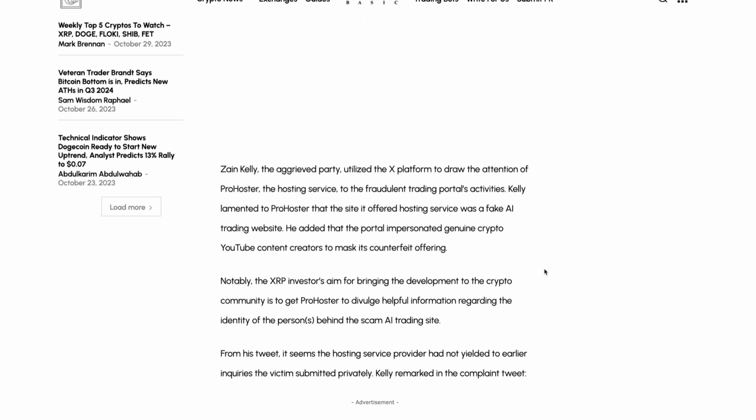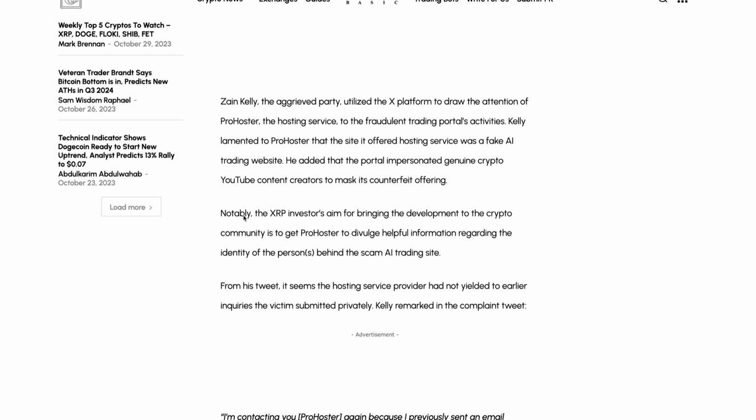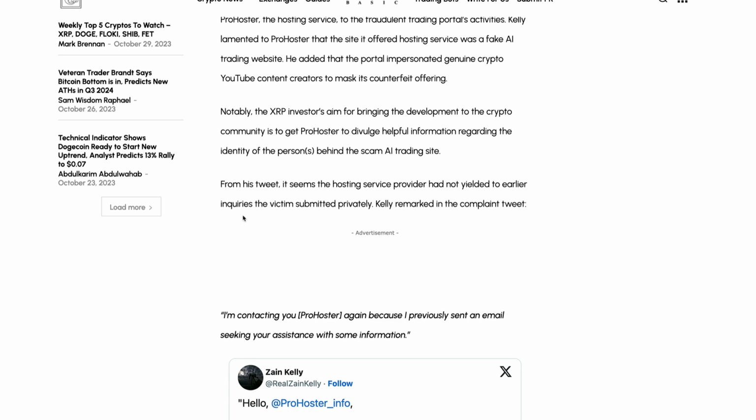This one has to do with Zane Kelly. He apparently fell victim to a fraudulent trading portal activity. Kelly lamented to ProHoster that the site it offered hosting was a fake AI trading website. He added that the portal impersonated genuine crypto YouTube content creators to mask its counterfeiting offering. So, you know, these hackers, these scammers are getting very, very sophisticated, and this is why we see a lot of fake Twitter profiles too, pretending to be certain content creators.